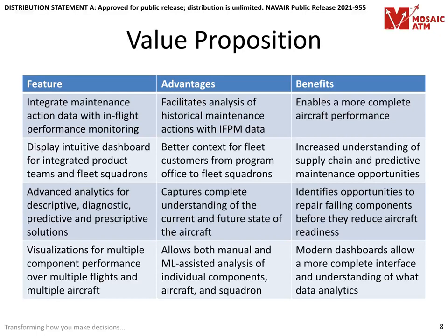Consider a future in which the Hawkeye community can integrate maintenance action data with in-flight performance monitoring. Today, individuals must cognitively merge two separate sets of data and attempt to discover trends and connections regarding the complicated E-2D Advanced Hawkeye with all its components, systems, and subsystems. But with Mosaic's ALE analytics application tool, analysis of historical maintenance actions with in-flight performance monitoring data will be conducted with a more complete picture of aircraft performance.